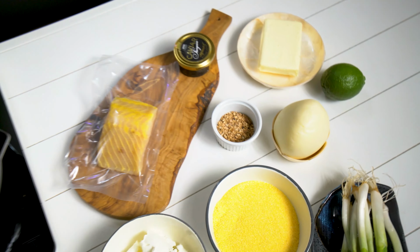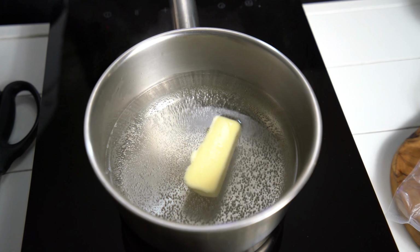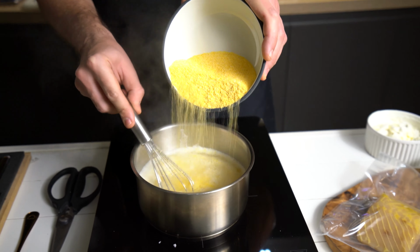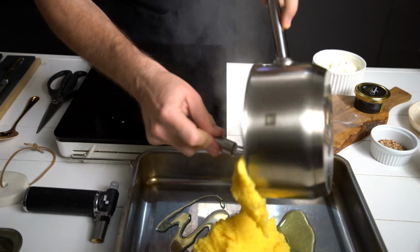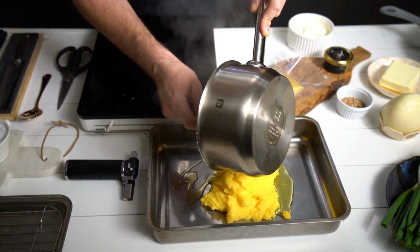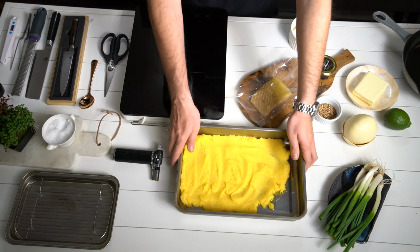We're gonna first start by making the polenta necessary for the bulls. In boiling water with a bit of butter and salt, we're gonna gently stir the ground corn and cook it for about 3 to 5 minutes until we get a firm but creamy polenta. We're gonna then spread the polenta on a pre-oiled tray and leave it to cool so we can form the bulls. In the meantime, we're gonna continue with the rest of the process.